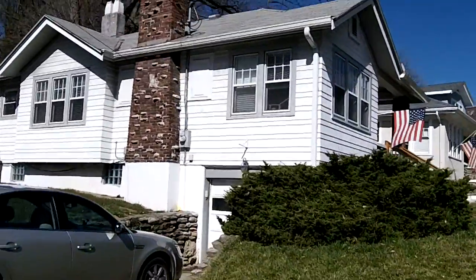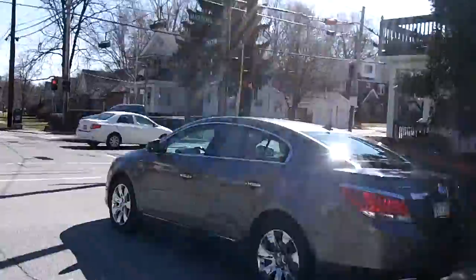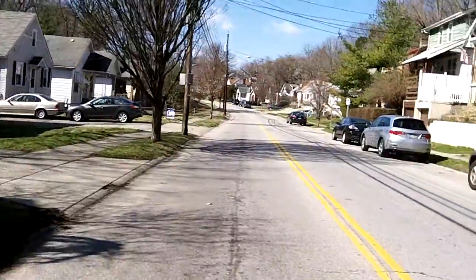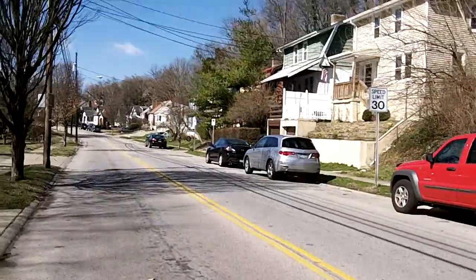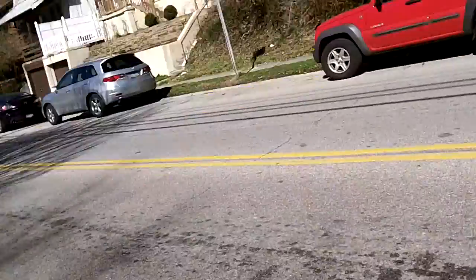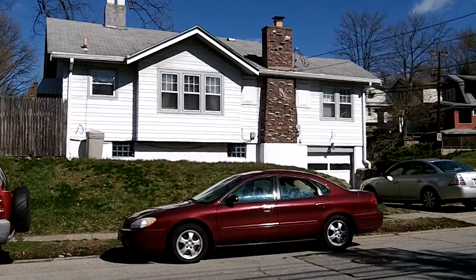So here we are, 4109 Marburg. This is a desirable location. You're at the corner of Marburg and Paxton, and this is a homeowner looking just to get out from under his mortgage, pay it off, and move on to something else. So you could get in with nothing down. We'll definitely keep you posted.